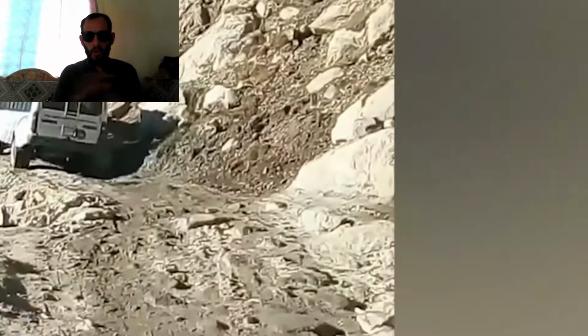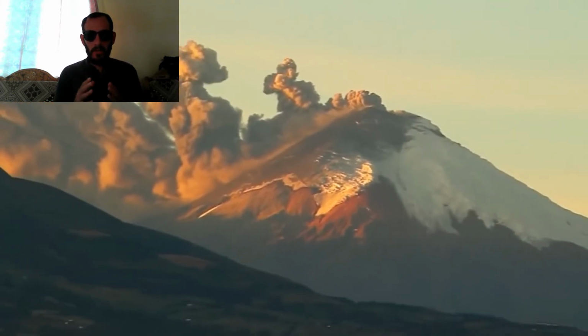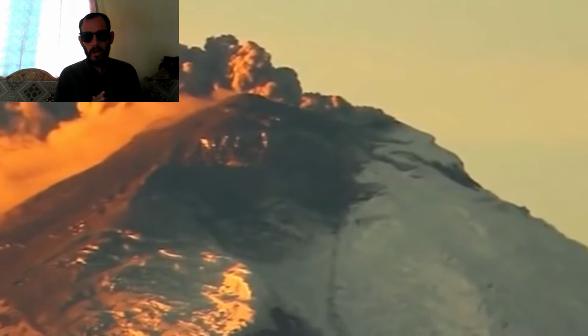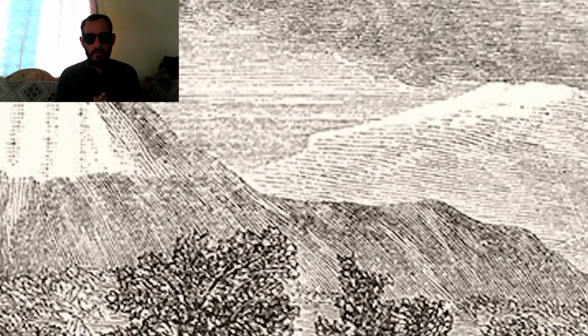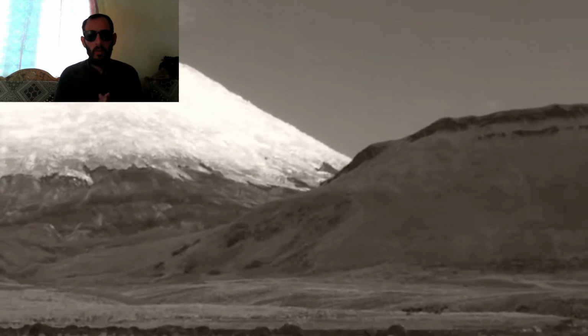Cotopaxi Road. In the South American country of Ecuador, there is the Cotopaxi volcano, almost 6,000 meters tall. Unlike most geological formations of this type, it's not dormant. The last time it erupted was only 5 years ago, and the most destructive cataclysm happened here in 1768. Back then, several nearby settlements were completely wiped out by lava flows.